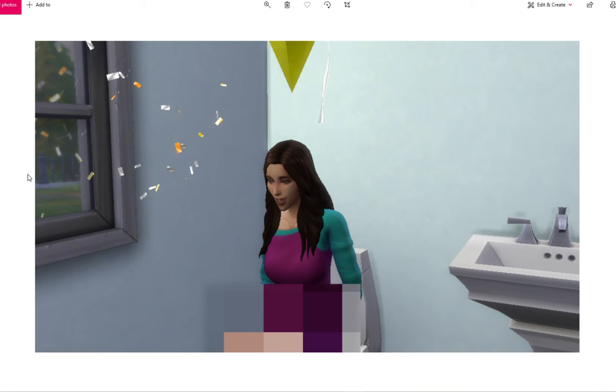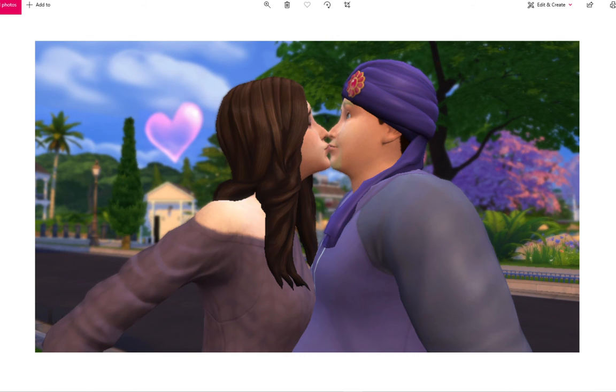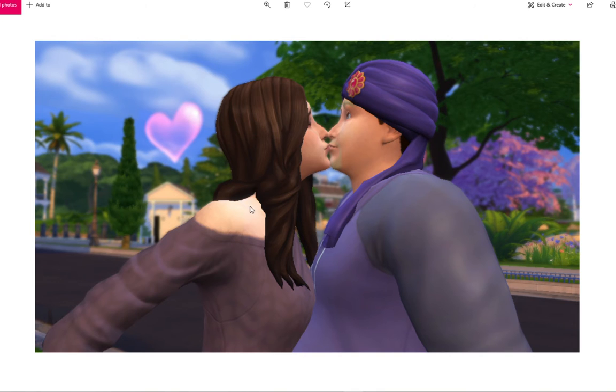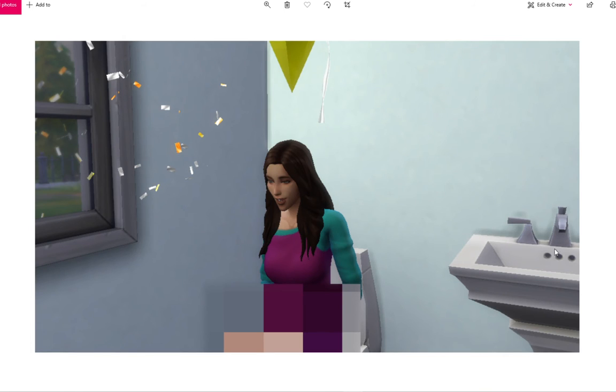So I did used to take pictures of first kisses. I realized as I was going back through these photos, trying to find all of them. And then I did the finding out she was pregnant. Not gonna lie, Janessa used to be really teeny tiny.